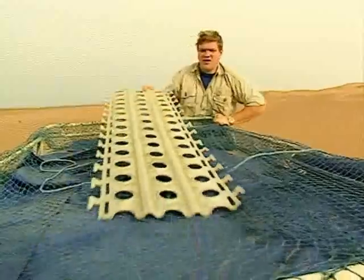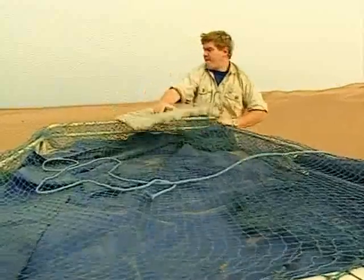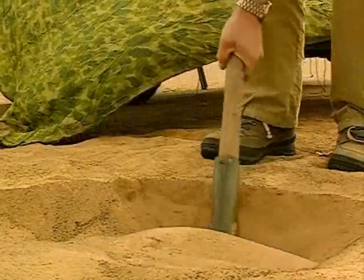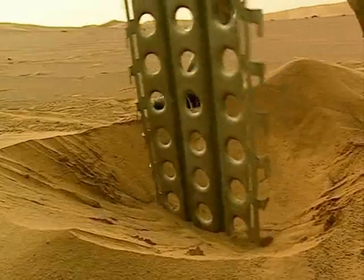The first rule of desert survival is always stay with your vehicle, and the second rule, get in the shade. I always carry a parachute with me because they're ideal for creating shelter. And that's another reason why you should always stay with your vehicle. It's not just the most visible thing you've got, it's a huge emergency kit.